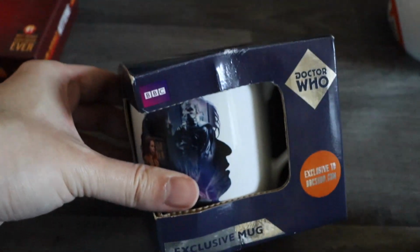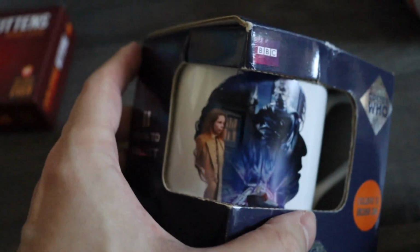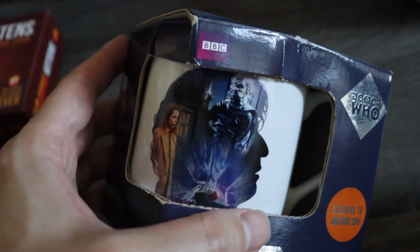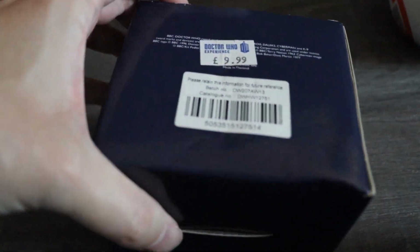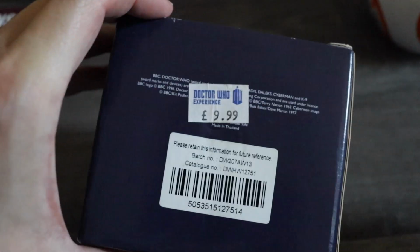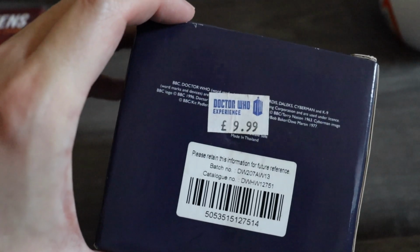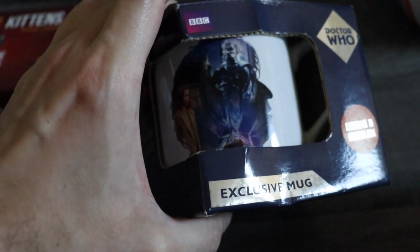Next we get on to some mugs. Again, this is £3. The box is a bit beat up, but I will obviously put that in the listing. It's a 4th Doctor mug. Tom Baker, there's Romana there. These were out a few years ago now, for one of the anniversaries I think, possibly. It was £9.99 from the no longer around Doctor Who Experience. I'll put on the screen how much that should go for. Hopefully more than £3 plus postage. I took a bit of a gamble on that one.